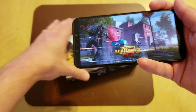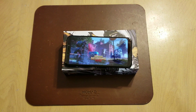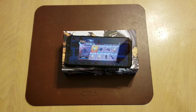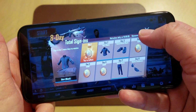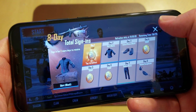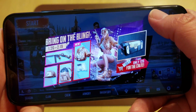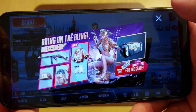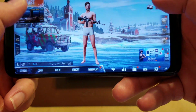I'll put this down for a second. And of course, this one has the load times as well. So if you like a phone that has load times, then this is the phone for you. Now, in all seriousness, for a $150 phone, it does play video games pretty darn well. So I will give it that. Let me close that box. Don't care. Wow, those are some shiny clothes.